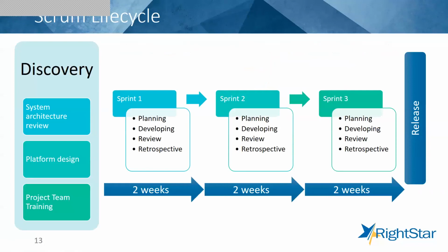So we take a look at what has been developed. We don't necessarily focus a lot of time on documentation. So as we said, the working software is more important than any documents that we can provide. You have it right there. We can trust that it is a reliable platform, and you'll be able to reference it very easily. At the end of the 2 weeks, then you have a retrospective, which helps then in getting ready for the next sprint or the next phase.